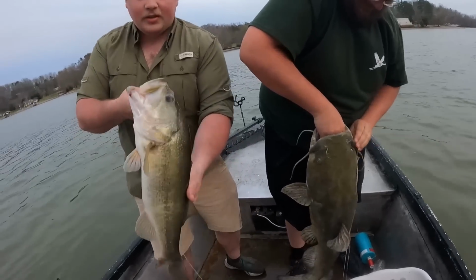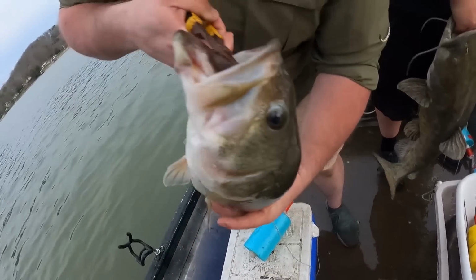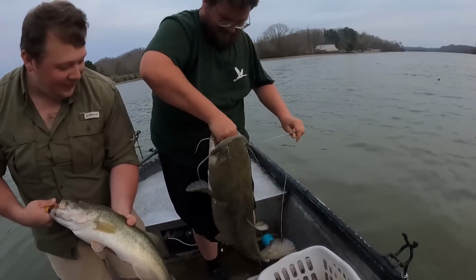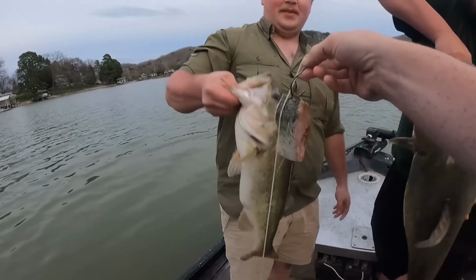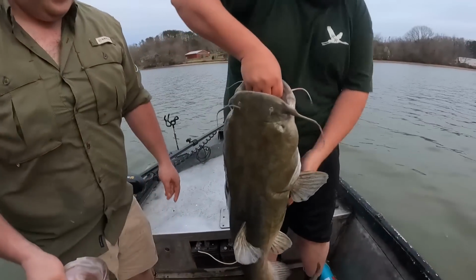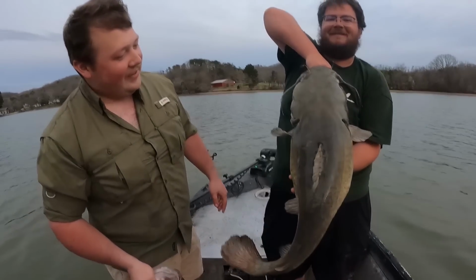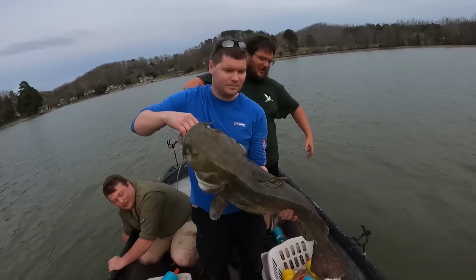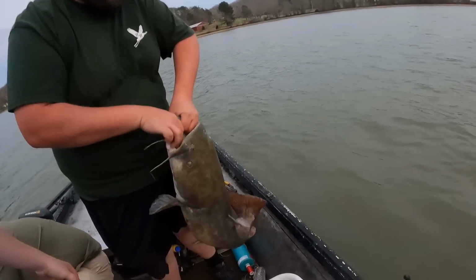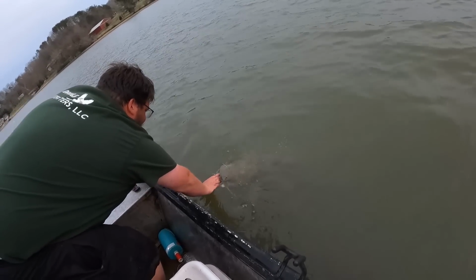Dude, this largemouth ate a whole skipjack chunk. Yeah, cut bait largemouth. Here's a cut bait largemouth, about a five to six pounder. And then a giant flathead. William, hold him up. Oh, yeah. Big guy. That's a good one, man. Let William release his flathead. There we go. Goodbye.